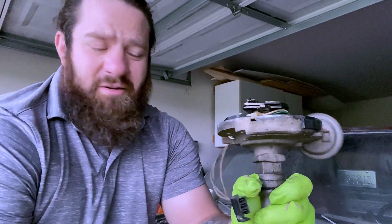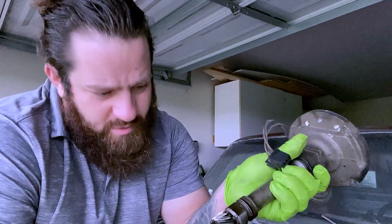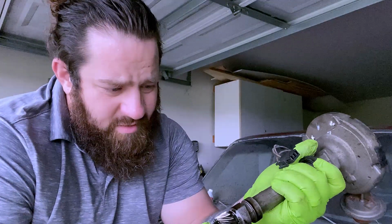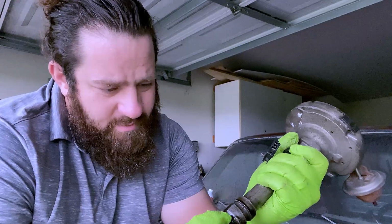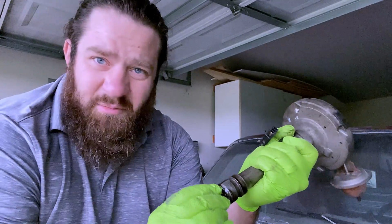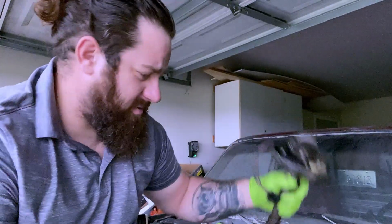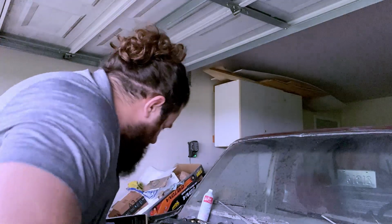I have a new radiator, a new rotor, or a new distributor. It's starting to rain. Got a little bit of play in it. I don't know. Whatever. Hopefully it fixes my problem.